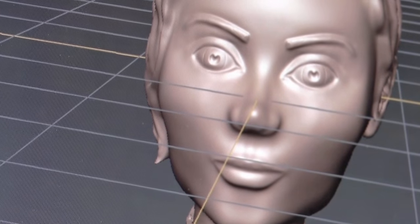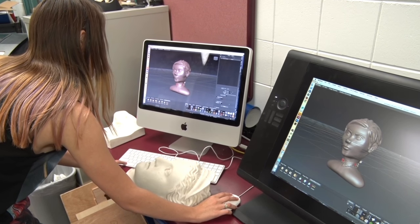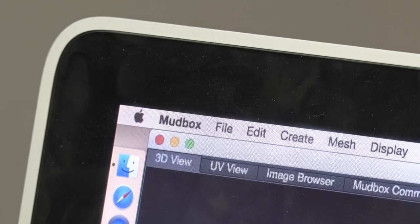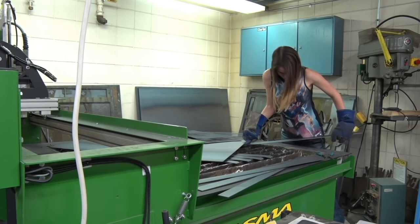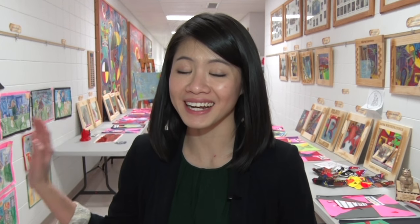Her favorite part is being able to work on industry standard programs like Mudbox that was used in creating the movie Avatar. It definitely makes me feel very hopeful. I feel like I can actually do something. You know, it's not just some crazy dream. It's a reality.